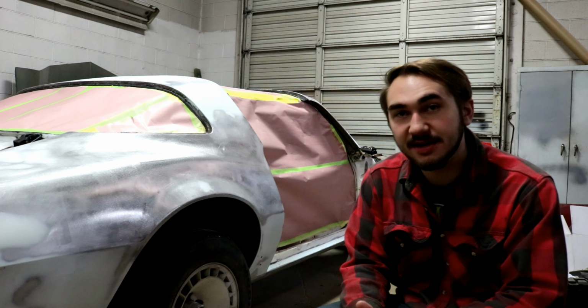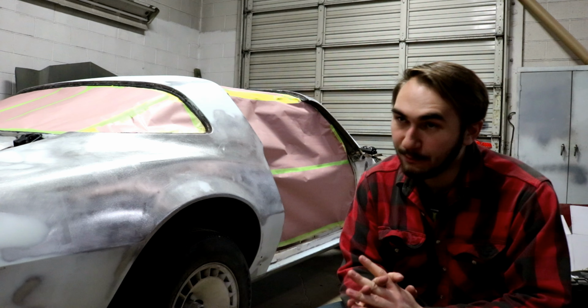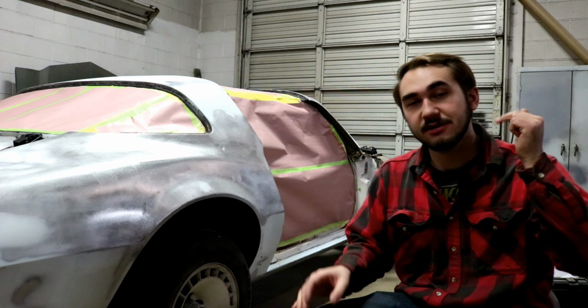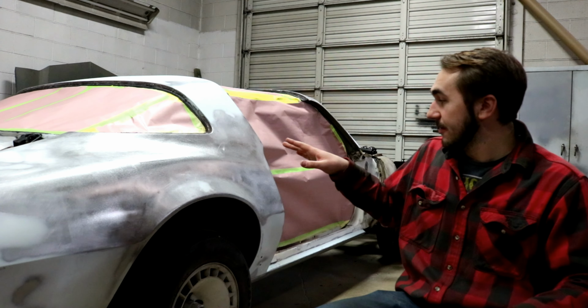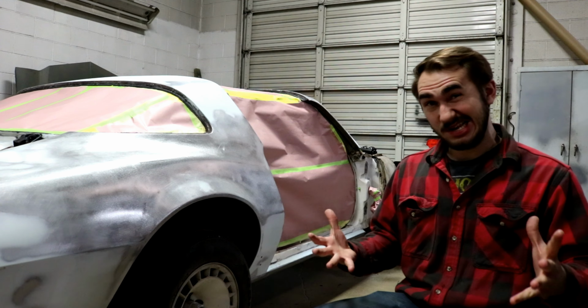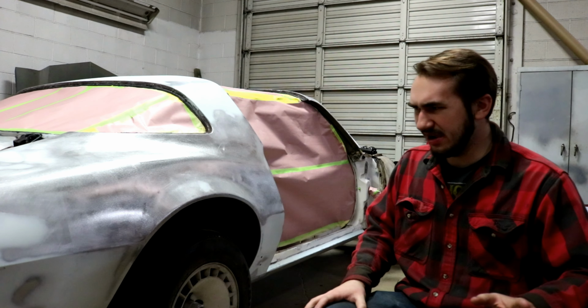We are mini tubbing it, I know. More cutting, great. All right, I've cut half this car out pretty much at this point. But we are doing a mini tub kit. They're actually sitting up front. I'll show you guys that in a second. It's not a full tub, it's a mini tub. I want to retain my back seat to a degree. It shouldn't get in the way too much, I'm hoping.